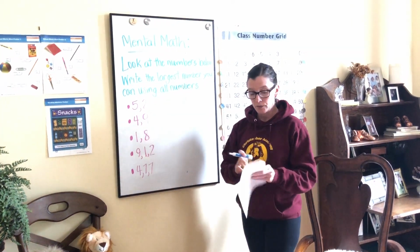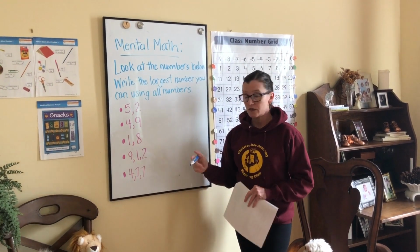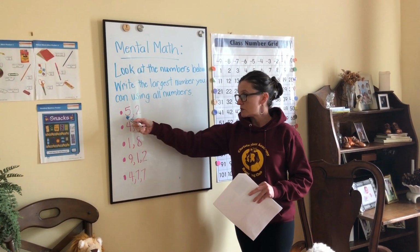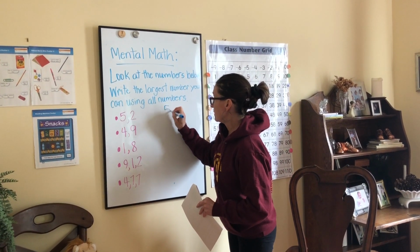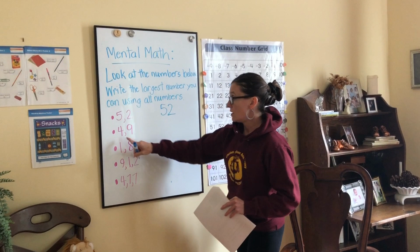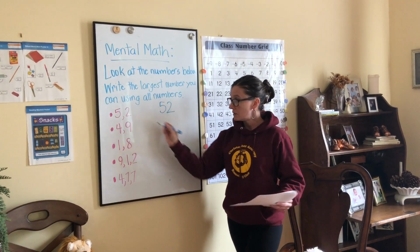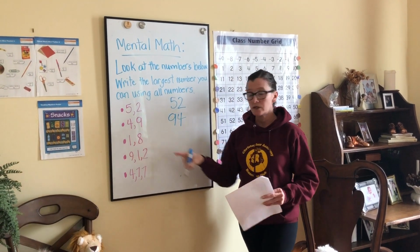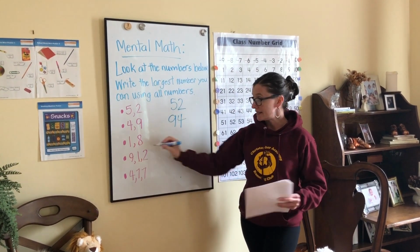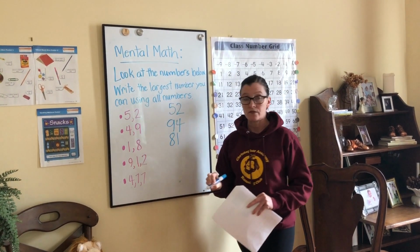We'll now use our blue pen to keep ourselves on a nice pattern here. All right, so a 5 and a 2, that's pretty easy. What's the largest number? 5. So we're going to turn this into 52. Good job. 4 and a 9, ask yourself, what's the largest number? Well, it's 9, so we have 94. Coming down here, we have a 1 and an 8. Again, pretty easy. Certainly we know 8 is larger than 1, so we have 81.